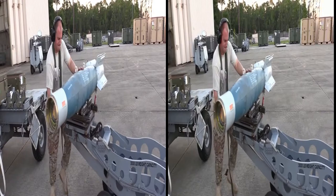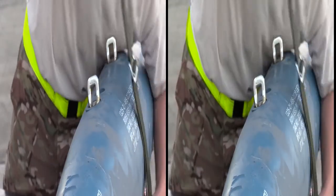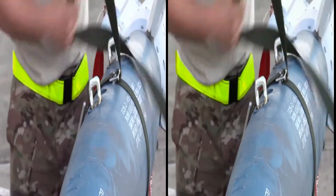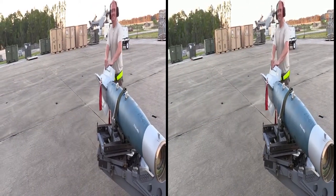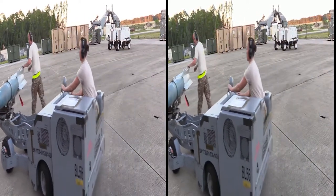Although the GBU-38 on the Reaper has been in the works for a while, and has been listed as part of the MQ-9's inventory of weapons, it hasn't been operational. Since the MQ-9 entered service a decade ago in 2007, it has carried a combination of AGM-114 Hellfire missiles and GBU-12 Paveway II laser-guided bombs.